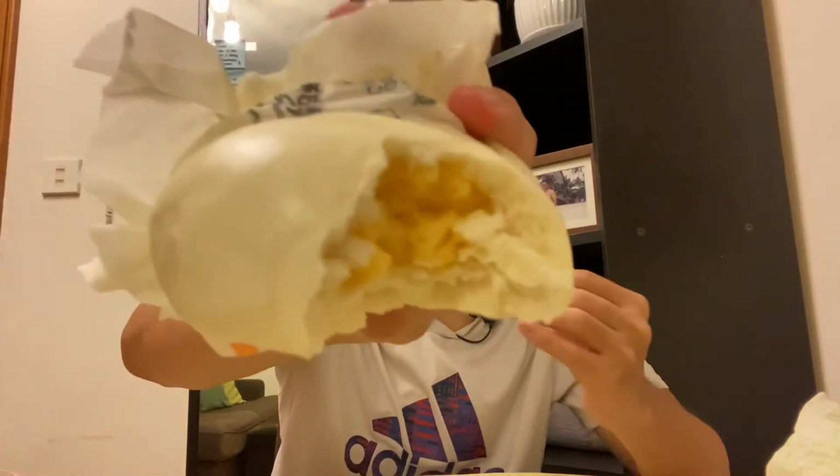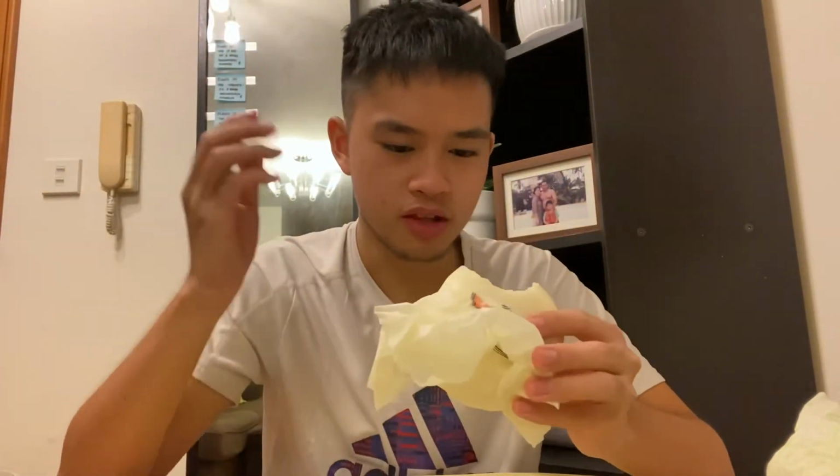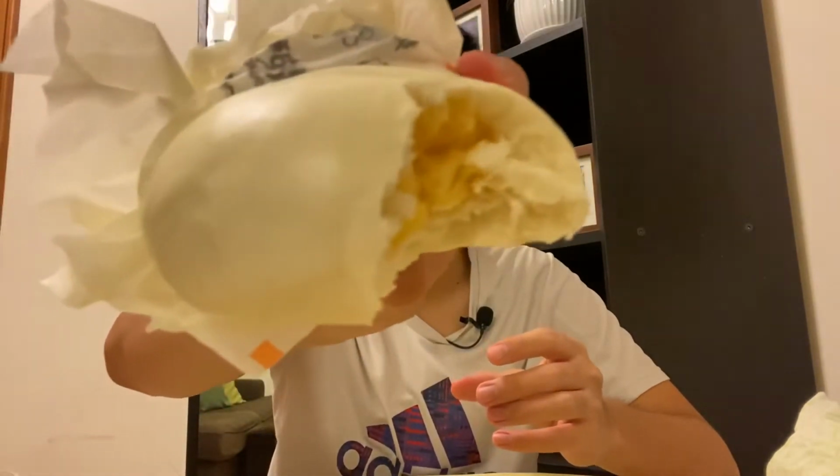But the custard is really flavorful. It's that nice light and sweet custard flavor. Just a bit sweet. It's not too sweet overall. And then because you also get that nice light sweetness from the bun, I think it goes really well for a dessert or for a snack. I think I really like the custard.